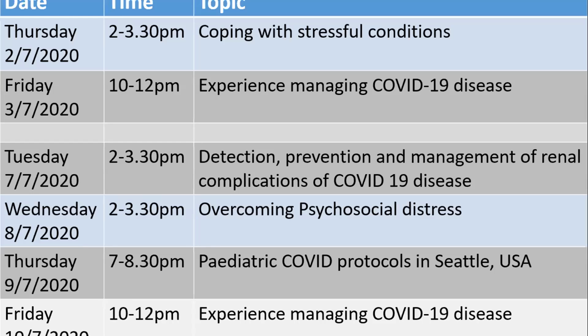But I think it's a great time in Kenya for those who give grants to do something so that we can have some studies and come up with a concrete practice in terms of nutrition.